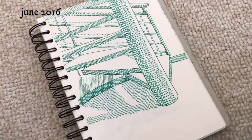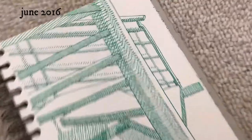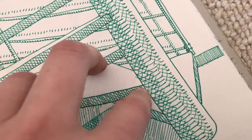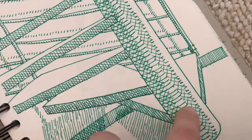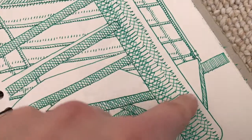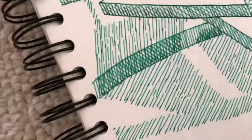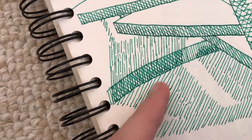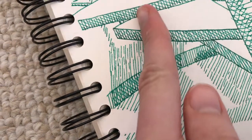Admittedly, a very boring drawing. It's just a spiral staircase, but I'm showing it to you because you can see here that these lines curve around the pole. So they're not just straight coming in from the edge. They're really responding to the shape of it. And then this shadow I'm also finding interesting because it's flat on the ground here and then it goes up the walls.